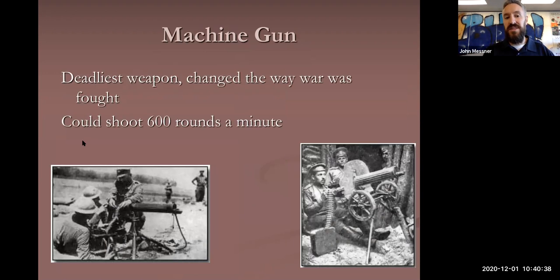The machine gun is going to be the deadliest weapon of World War I. It's the reason why we're going to see millions of people lose their lives, and it's going to change the way the war was fought. This is the reason why armies start descending into the earth and digging trenches. It's because the machine guns are going to be able to mow down people that are coming at them. They're going to shoot 600 rounds a minute.